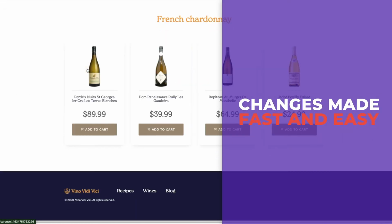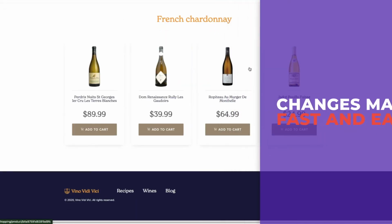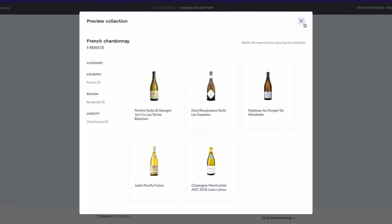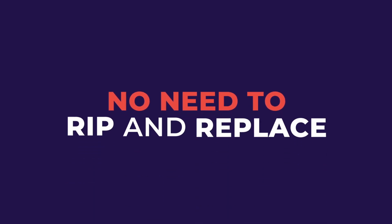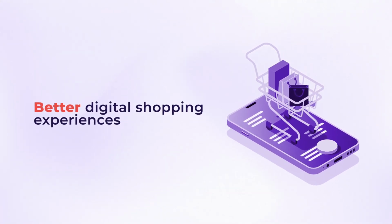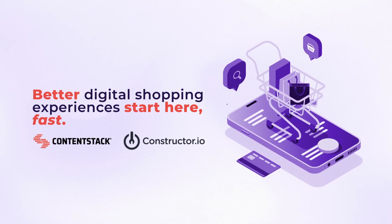Your product collections and the content around them can be customized and personalized on the fly and will always stay in sync. But the best part is, you don't need to remove your current e-commerce engine to get started with Contentstack and Constructor today. That's the power of composable commerce.